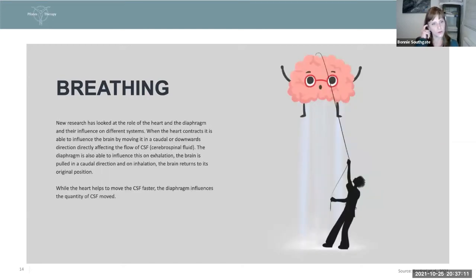So there's also new research that looks at the role of the heart and the diaphragm and their influence on different systems. So when the heart contracts, it's able to influence the brain. It influences the brain by moving it in a caudal direction. Caudal is towards your tailbone, and that's downwards. So when your heart contracts, it pulls your brain down and it affects the flow. Around our brain, we have something called cerebrospinal fluid, and it washes your brain out and takes all the bad bits out of your brain. And then it also comes down your spinal cord and it lubricates your nervous system.